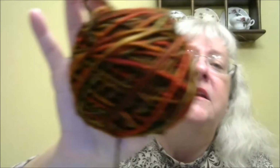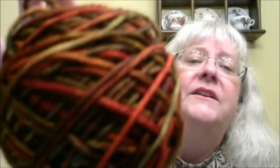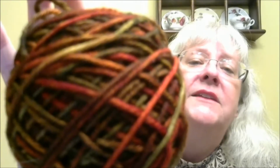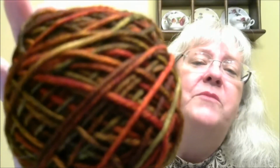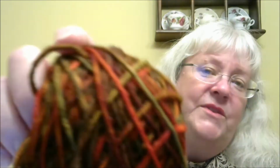It's called Vulcan. It's very fallish, as you can see in the light. Yeah, there you can see it really well. And that's pretty true to color. It's a little bit more vibrant than what it's showing up. It's looking a little dull in the coloring, but it's very kind of fiery red. I guess that's why they called it Vulcan.